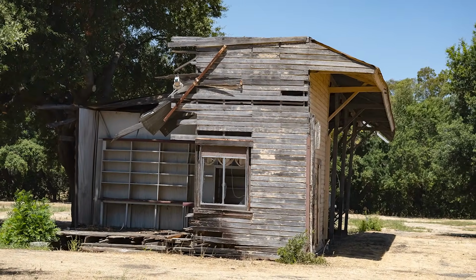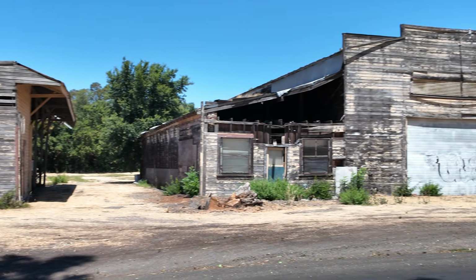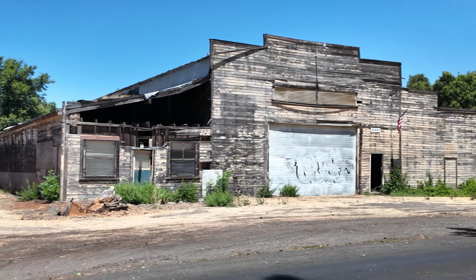There is some history here, right? Wow, look at these old buildings. How about that?